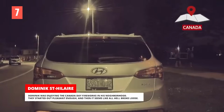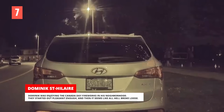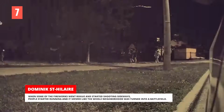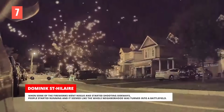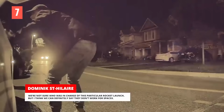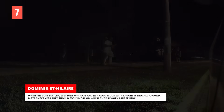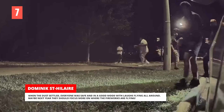Dominic was enjoying the Canada Day fireworks in his neighborhood. They started out pleasant enough, and then it seems like all hell broke loose. When some of the fireworks went rogue and started shooting sideways, people started running, and it seemed like the whole neighborhood was turned into a battlefield. We're not sure who was in charge of this particular rocket launch, but I think we can definitely say they don't work for SpaceX. When the dust settled, everyone was safe and in a good mood, with laughs flying all around. Maybe next year they should focus more on where the fireworks are flying.